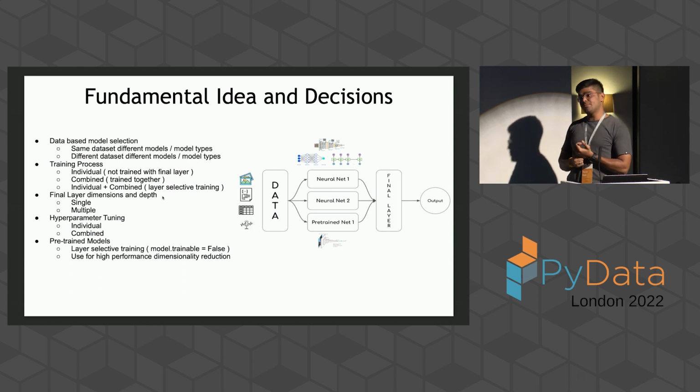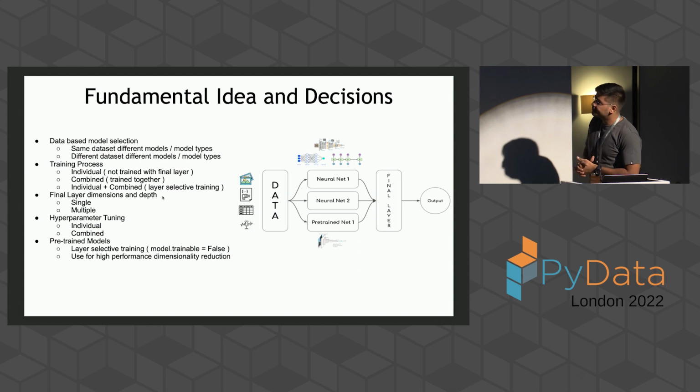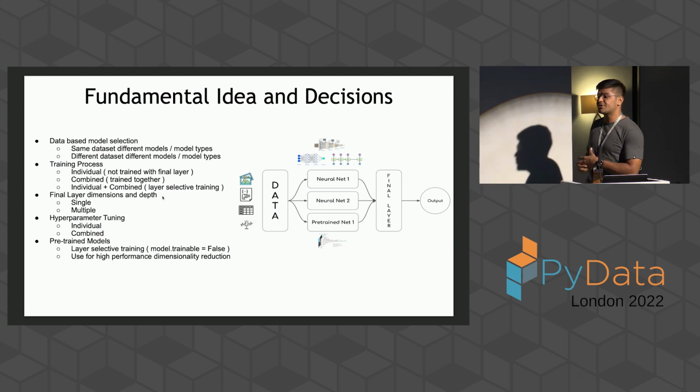Hyperparameter tuning, again, very important. Do we hyperparameter tune the entire stacked model, or do we hyperparameter tune only singularly and then combine? And finally, pre-trained models. Do you want to train pre-trained models? Let's say you can just set trainable equals false for any pre-trained model you have, or you can also train just the last layer. You can selectively deny the training of certain layers of the pre-trained model. That's also possible with TensorFlow layers.